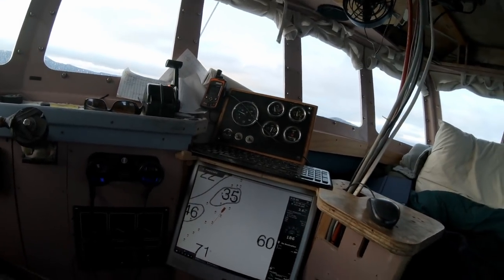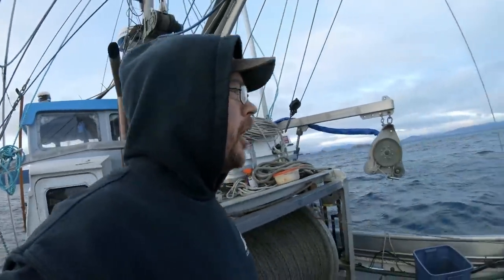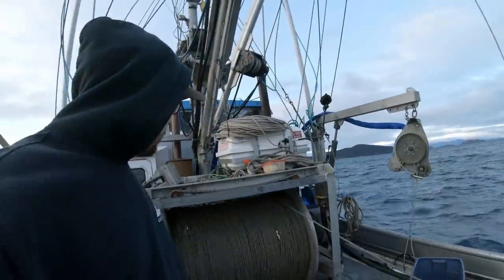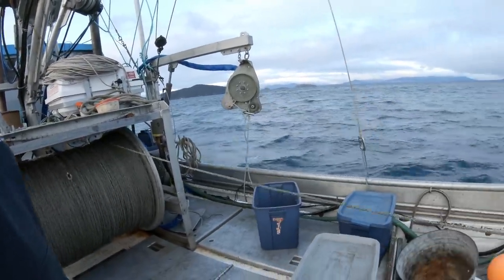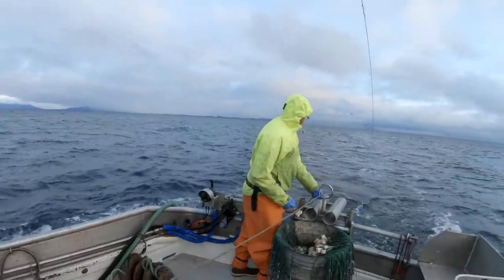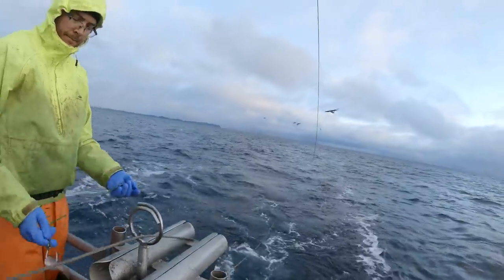Swing it over a little bit here. Yeah, hopefully there's some fish here and we stay out of the skates and the spiny dogfish, the little sharks. Looking good? Yeah. Hopefully fish will get. Yeah.